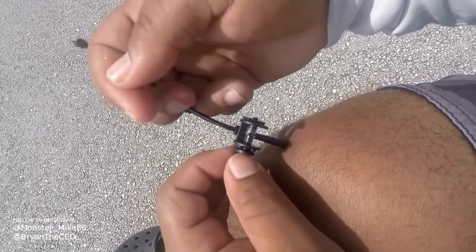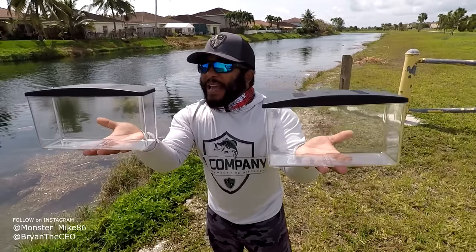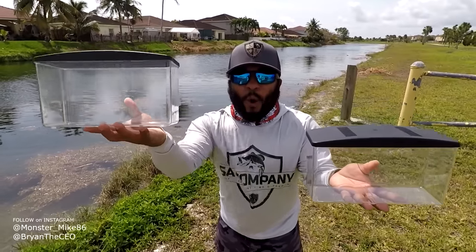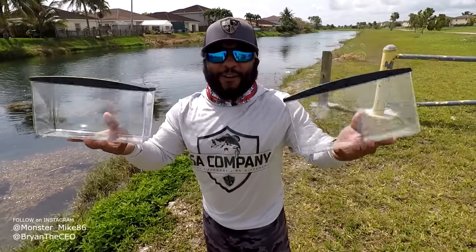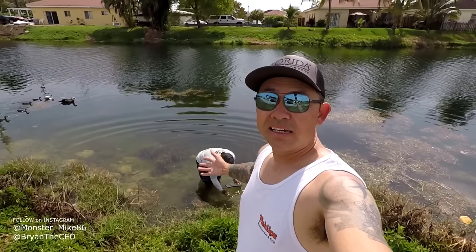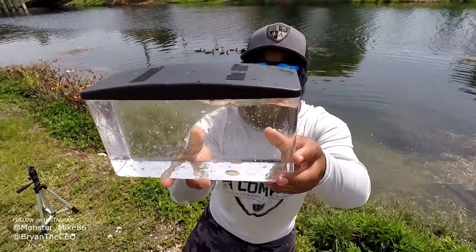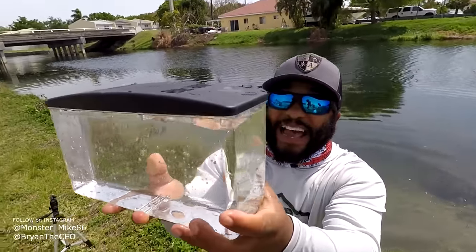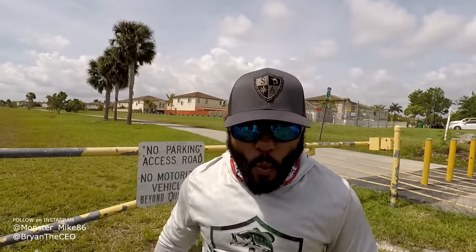This is the world's smallest reel, and it works. I can't wait. All right, guys, we're rigged up and ready to go. We got two little aquariums right here. One's gonna be for me, and the other's gonna be for Brian, the CEO. This is gonna be an awesome battle. Mikey's filling these cool little aquariums with some fresh water. Look, I can't wait. Guys, there's a bunch of little tiny fish. This is gonna be the best micro fishing challenge, especially because I'm gonna win. Basically, we've got 10 minutes to see who can catch the most fish, and whoever catches the most fish in 10 minutes wins.